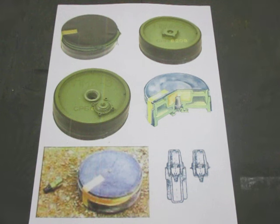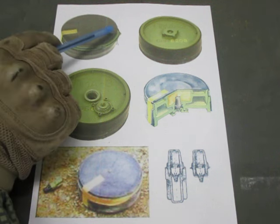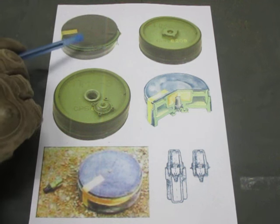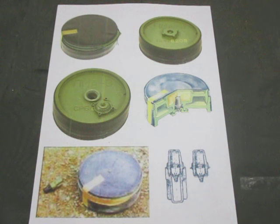Now, some of the technicals on this: it is 4 1/3 inches in diameter, 1.5 inches in height. Weight is 6 1/3 ounces, of which the explosive content is 1 1/4 ounce of tetrol. Now, there is also a note of TNT.